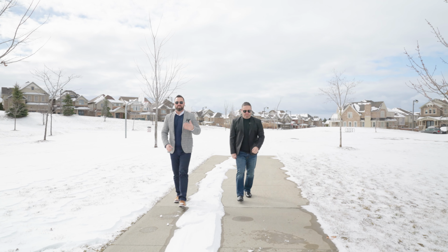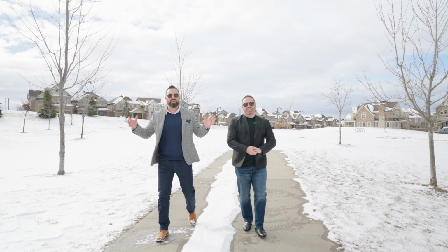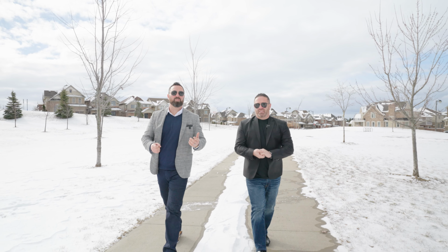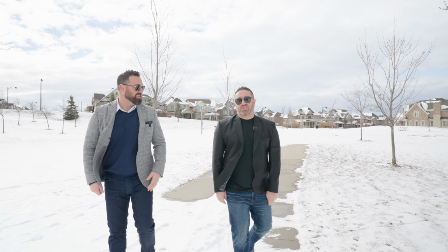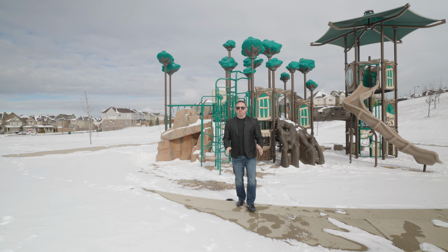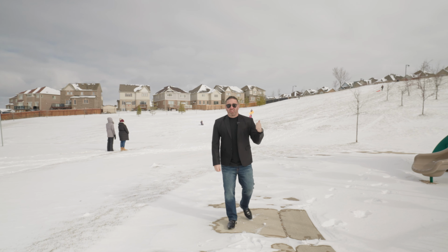Now, in addition to the 120-foot deep lot that you have at the house, less than a 3-minute walk, here we are at Treetops Park, just down the road. Now, Chad mentioned earlier, this is the most incredible park he has ever seen. That's right, Scotty, and I stand by that. Find me a park that has a premium play structure like this baby, or a nice toboggan hill like this.